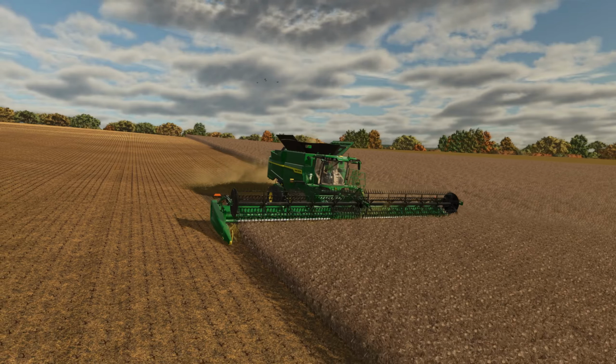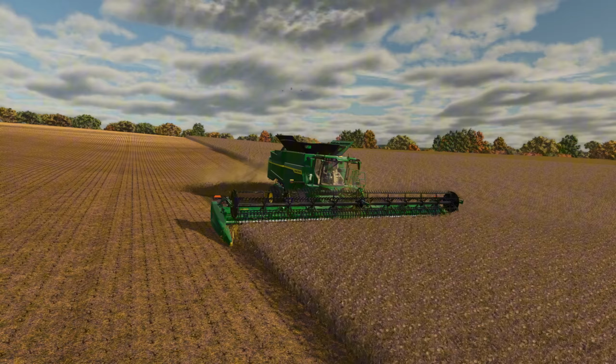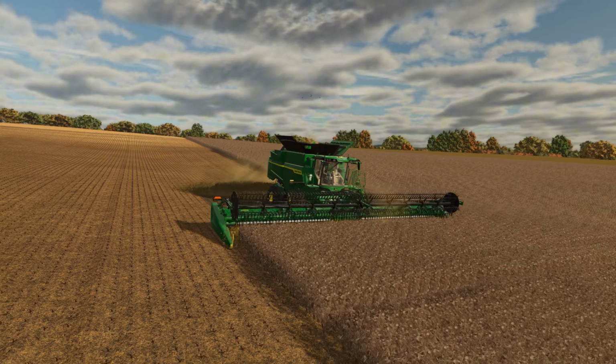Our harvester's getting a few hours. It's up well over 50 hours on it. We've done a lot of work with this girl.